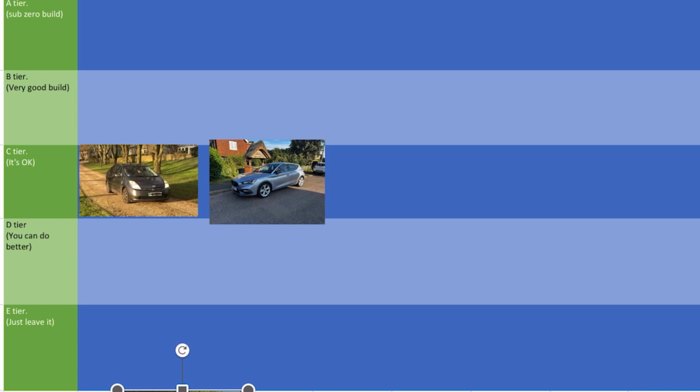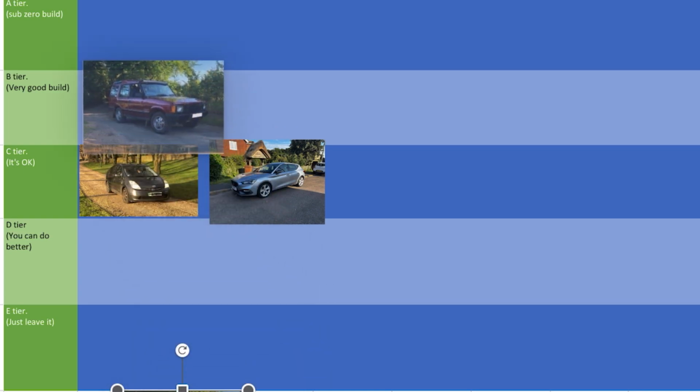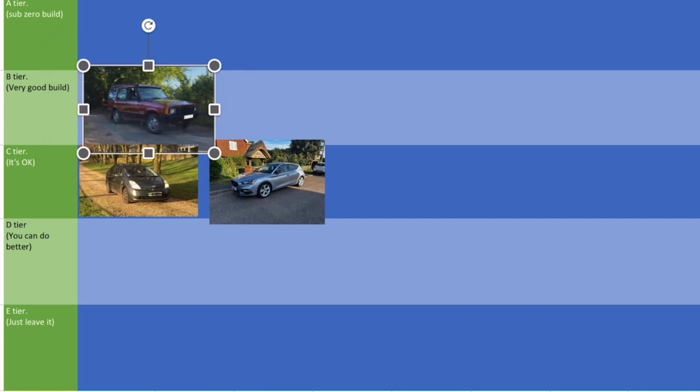George's Land Rover, I'm going to put that B. It's a classic car, good investment, and it's a functional workhorse.